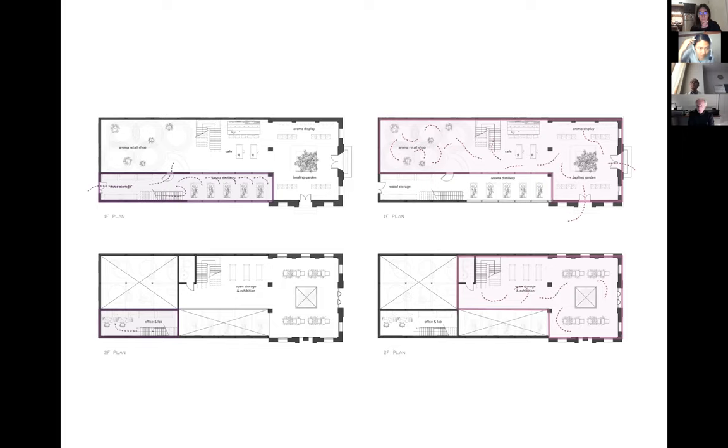The second floor is the exhibition space. There is an open storage and visitors can look down at the distillery machines through the glass.